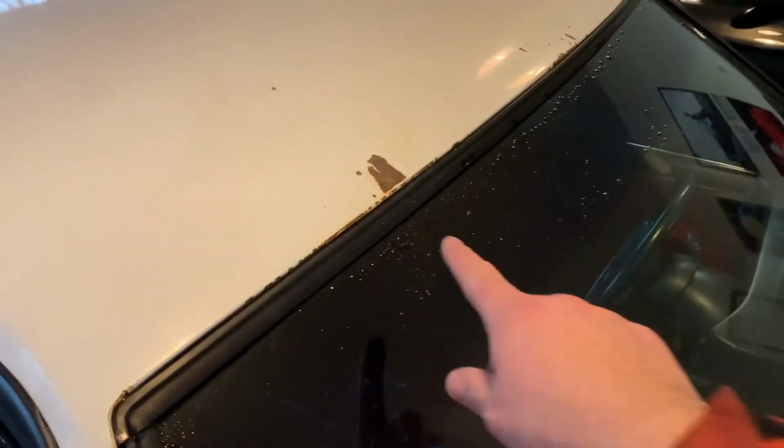Maybe next I'll probably do some of the rust spots on the roof. So yeah, at least I took a step towards trying to figure out how I can get both of the cars looking a little bit better appearance wise.